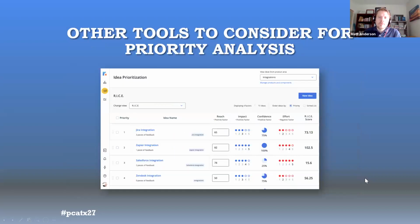Okay, other tools to consider for this. Horizon scanning is not for everything. It also might break down as you're doing it for your particular needs and exercise. So here's another way to do it. RICE, a really good way. A lot of you have probably used that. That's a good way of putting numbers on two different options, just like horizon scanning is.